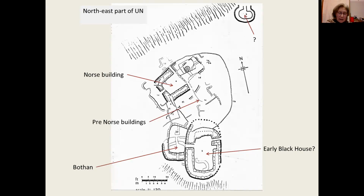So this image tells me a lot. It tells me he was confident about the two structures at the bottom of the image. The middle bit's very shaky, and the top part of the structure, where there is a Norse building, only came to light later when he realized what it was. But I don't think he was particularly happy about this complicated area and the number of buildings he was finding.